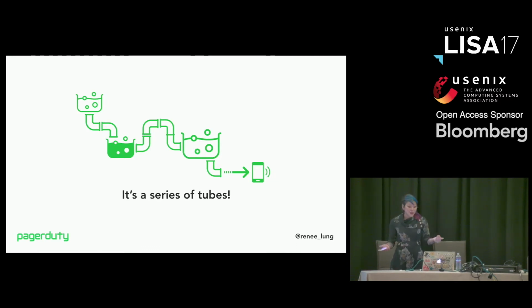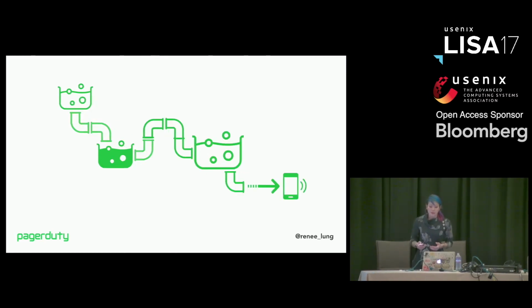So at PagerDuty, our culture of reliability has resulted in several tools we can use to anticipate and design for failure. However, the way that we run Failure Fridays didn't seem holistic enough to give us the information that we were looking for. So Failure Friday largely focuses on testing a single service by stopping and restarting processes, applying latency, and ensuring that our failovers and backups kick in as we expect.